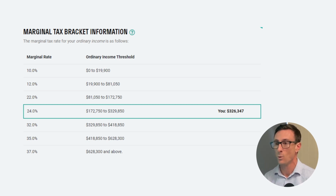So let's say you want to buy a new car, you want to take a trip, you need more retirement income, but you don't want to jump into the next tax bracket. That's where taking some money out of the Roth, avoiding that jump, can really make a huge difference.